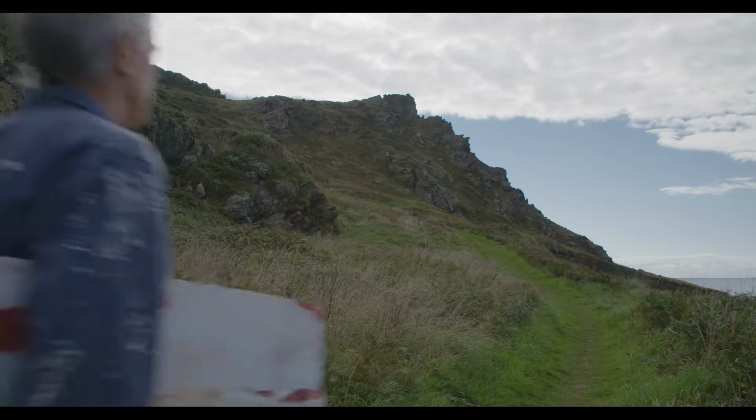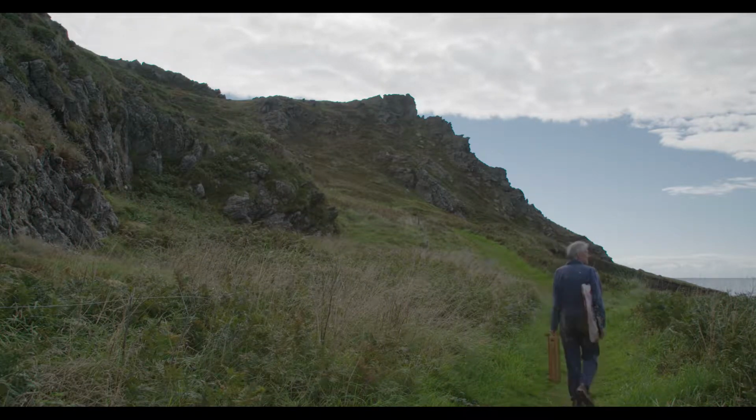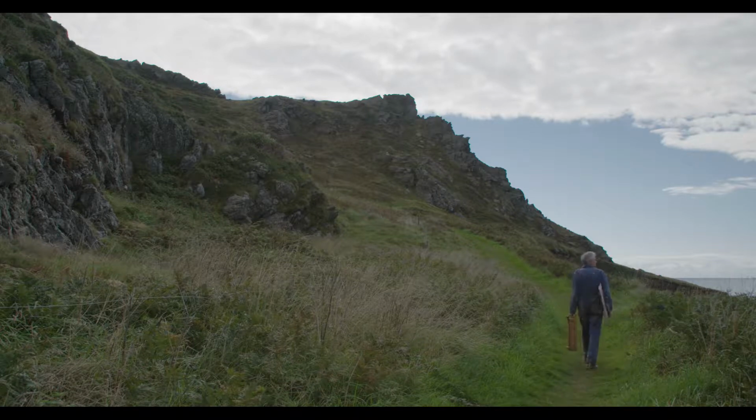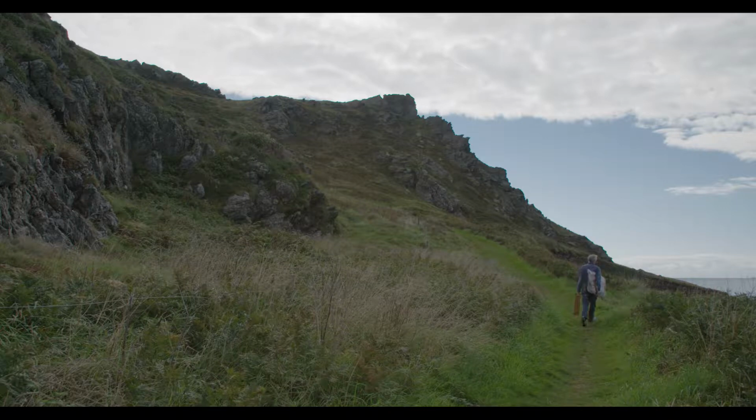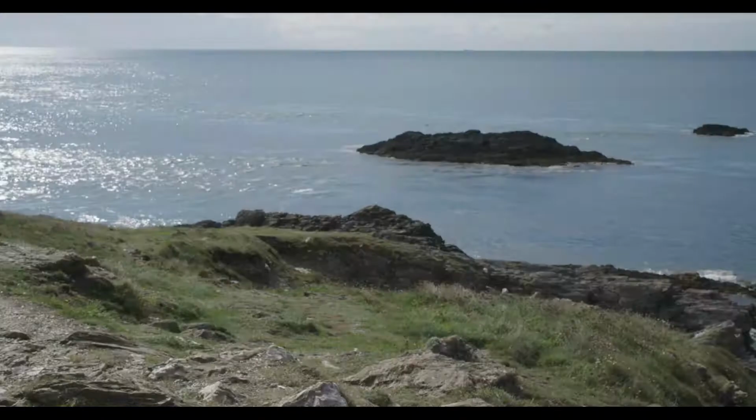I've been painting for over 4 decades, and for the last 3 decades my focus has been landscape. I have a long-term interest in the geology of landscape and how it is shaped by the forces of nature, and this has inspired me to create my most recent body of work.